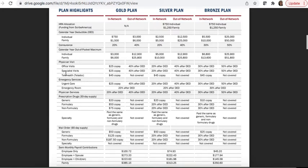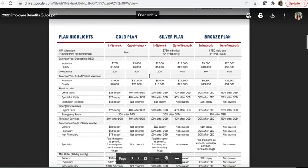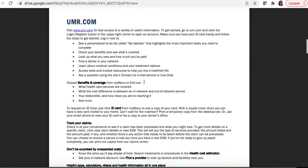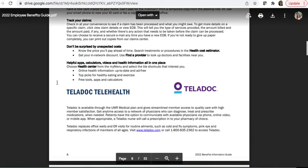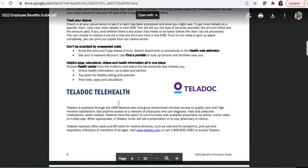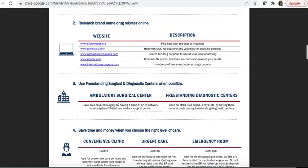How much is covered for physician visits, emergency services, prescriptions, how much is taken out per paycheck. So that is all listed here. And then it just continues going a little more into UMR. There are Teladoc telehealth appointments included in our UMR health insurance, so it just goes a little into that, and ways to save on prescriptions.